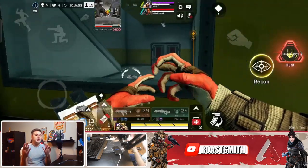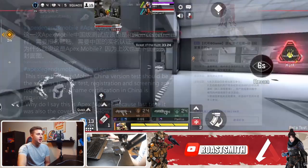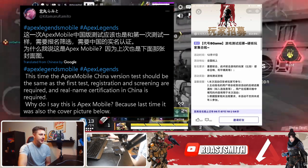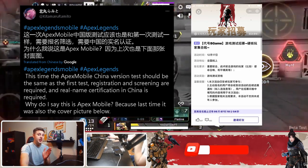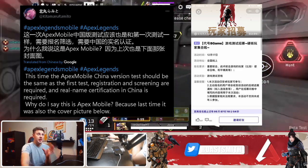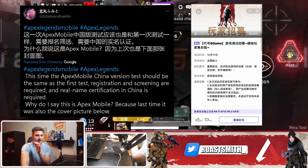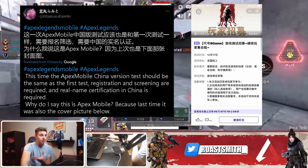If you guys have got the app TapTap, I'm going to show you this tweet right here, which someone's included the actual image from there. It shows here B game. Now, the original private beta test last year was called A game. So I presume this is B game. Hopefully it doesn't go C, D, E, F, G, and all the way up to Z. I really hope that doesn't happen.